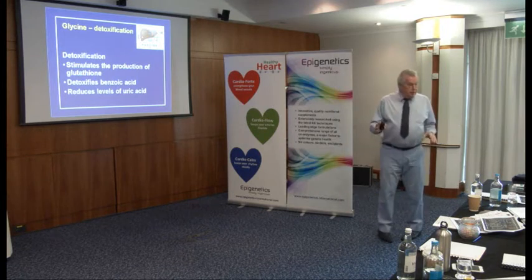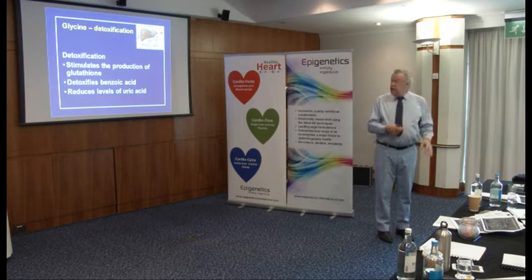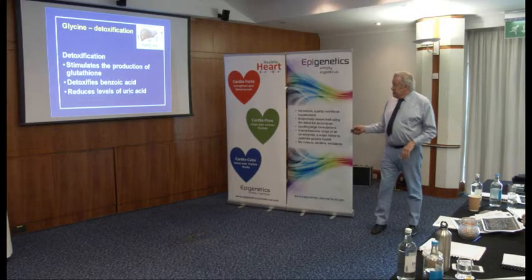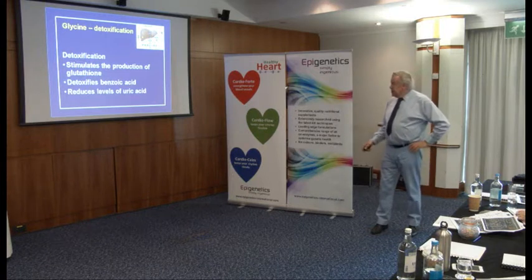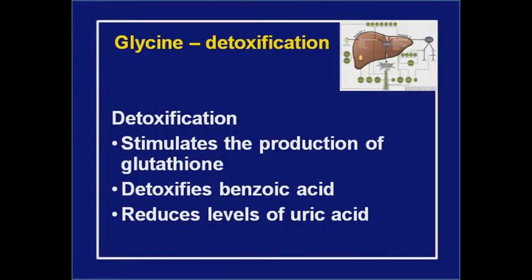It's involved in its own right with detoxification. So glycine is an amino acid which detoxifies primarily benzoic acid and benzoates, which are food preservers. Benzoic acid and benzoates are added to a lot of soft drinks and foods. Anything in a package may contain these. They extend shelf life, but some people are very sensitive to benzoic acids and things. It stimulates the production of glutathione because it's part of glycine, cysteine and glutamic acid. And it reduces the levels of uric acid.